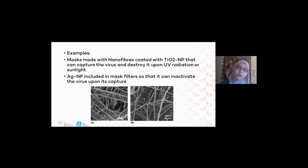The idea of this research is spraying titanium nanoparticles on nanofibers. So those are the titanium nanoparticles on nanofibers, and this is a bigger picture of the filter matrix. When the virus is captured by this filter matrix, titanium nanoparticles could inactivate this virus upon activation by UV radiation or even sunlight. So it's a very effective way to kill the virus in the mask itself.